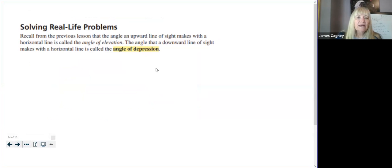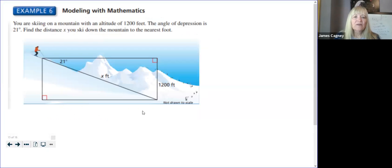When I'm looking downward, I have an angle with a horizontal line, which is called angle of depression. This is harder for people to get. A lot of people want to make this angle right here be the angle of depression. It's the one right here. So I am parallel to the ground, but I'm up in the horizon. So notice I have a right triangle. We're assuming once again that things are straight and level.